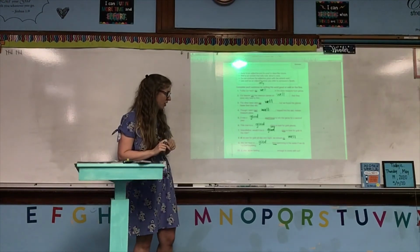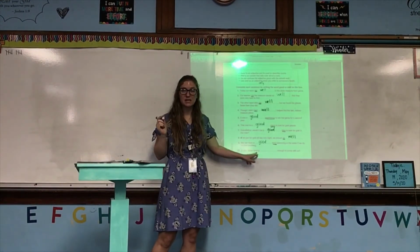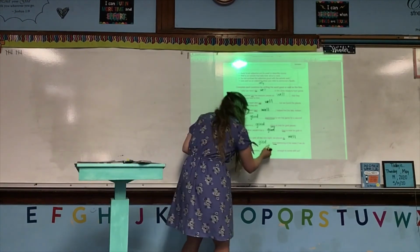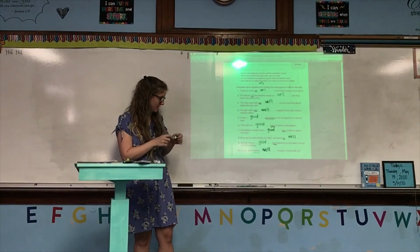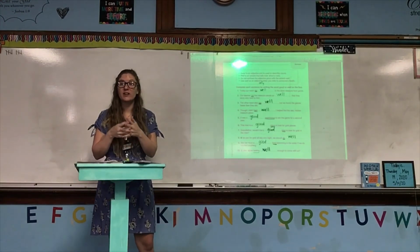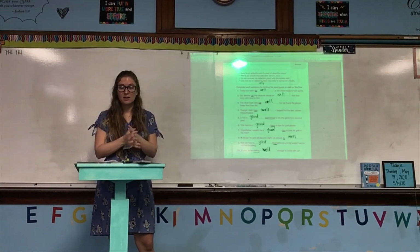Number 10, is your father feeling blank enough to come with us? Well, feeling is how, that means that we're describing somebody's health. We are also describing how they felt, so we have to use well. Is your father feeling well enough to come with us? So that means whenever you're trying to say that you are feeling sick, you would not say, I don't feel good. You would say, I don't feel well. So remember that because you're describing the feeling, how you felt.